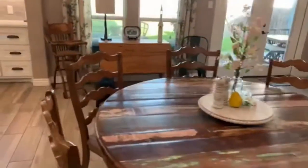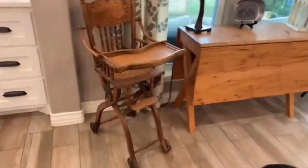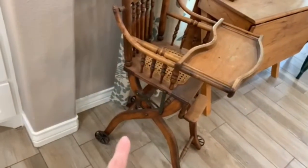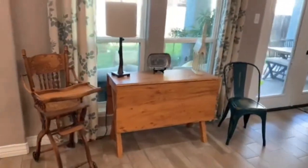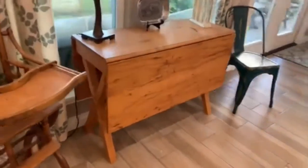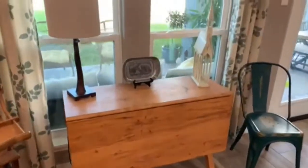So over here, the other part of my dining room is my grandmother's antique high chair. These antique high chairs actually can change into a stroller. I've never changed it. I'm afraid to break it. But that's the way they used to have them. This is a drop leaf table that my husband built. See, it's when those X things were popular. I guess they still are. And I think it's made out of hickory, if I remember right.